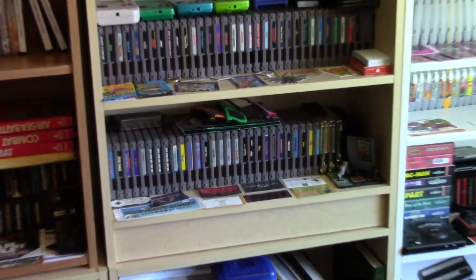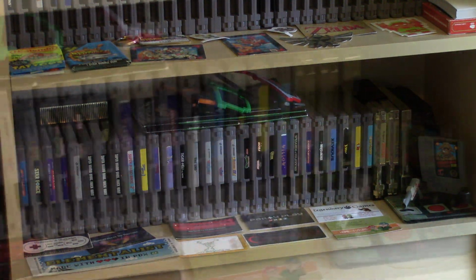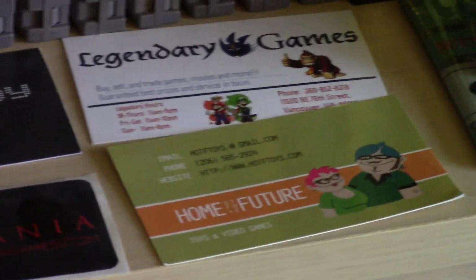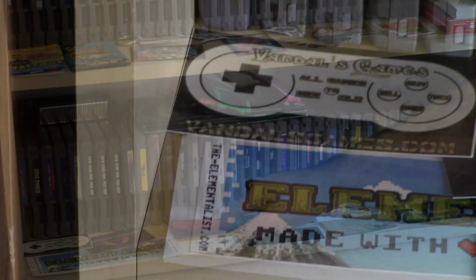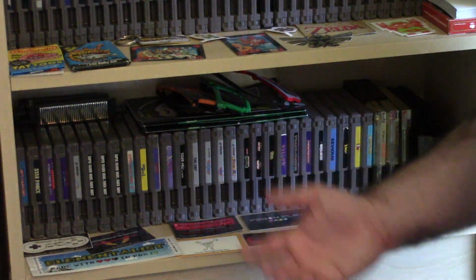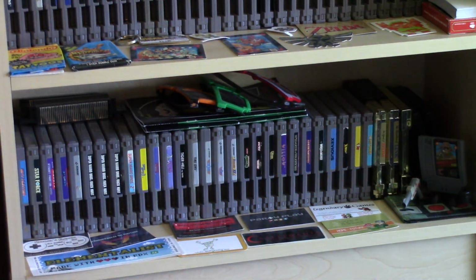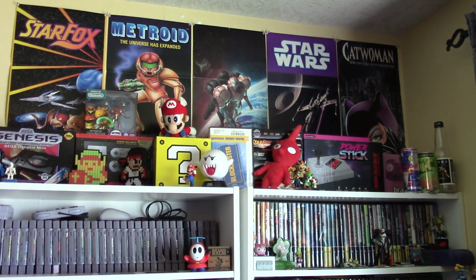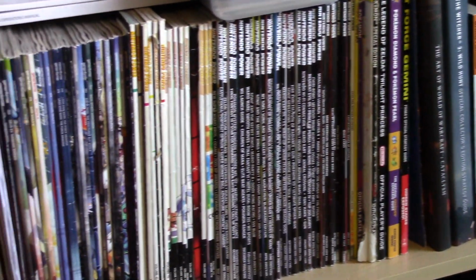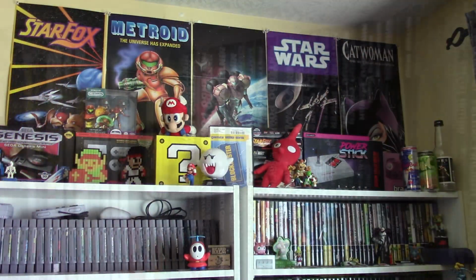And if I zoom in on this bottom shelf, you can see this is where I keep my fellow YouTubers' cards and other things like game stores. I've got Home of the Future Toys, Castlevania games, Party Play Gaming, Intellivision Revolution, lots of different things. I like to keep the cards, business cards from my fellow friends and stores. On the top of the shelf here on the wall, I've got some Nintendo Power posters. These are all from the original Nintendo Powers. I've got some box controllers and other collectibles as well.